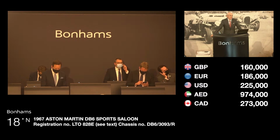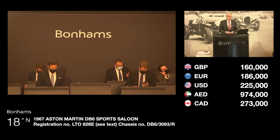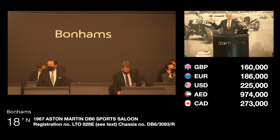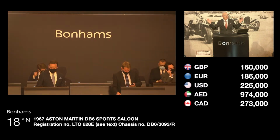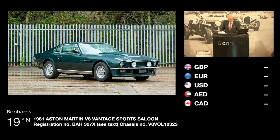Great colour car, I must say. Suits it very, very well. DB6, now with the ZF 5-speed box. 160,000. No reserve, selling the car, of course. Take another 5, otherwise I'm going to sell at 160. Online, it's your last opportunity at 160. Fair warning, at 160. It's going. All done. And sold. 160 to paddle 6015. Thank you. Moving on to lot number 19.